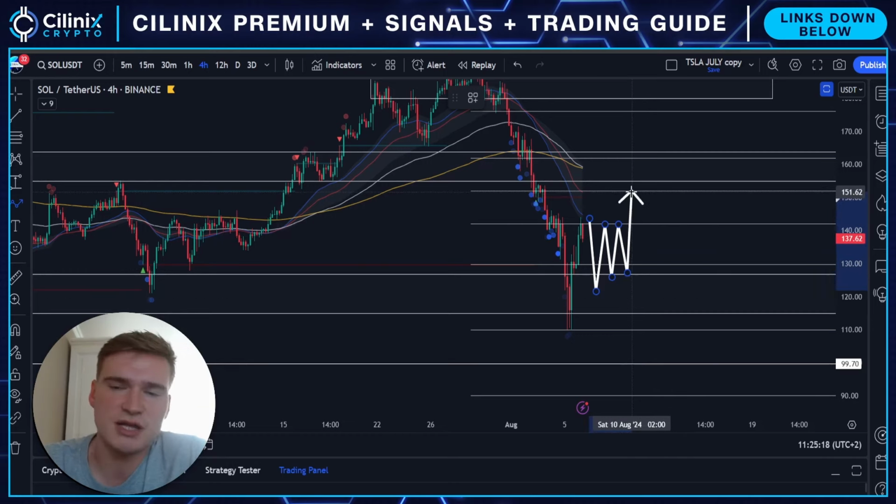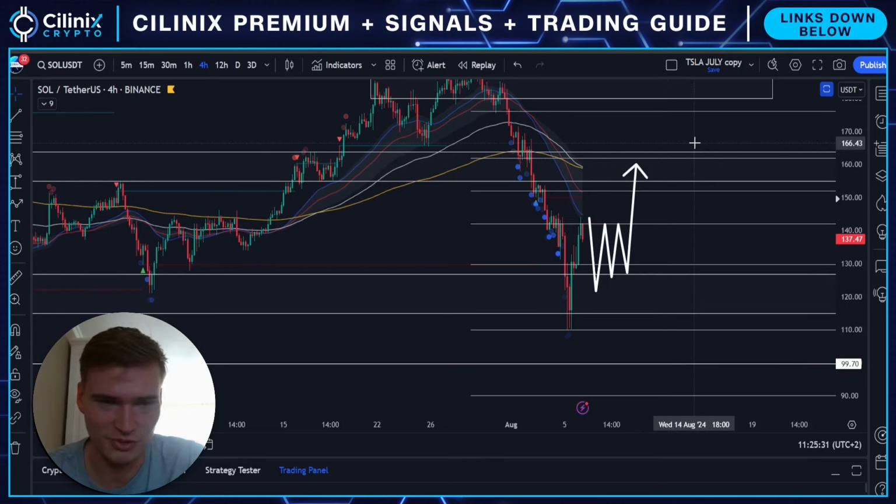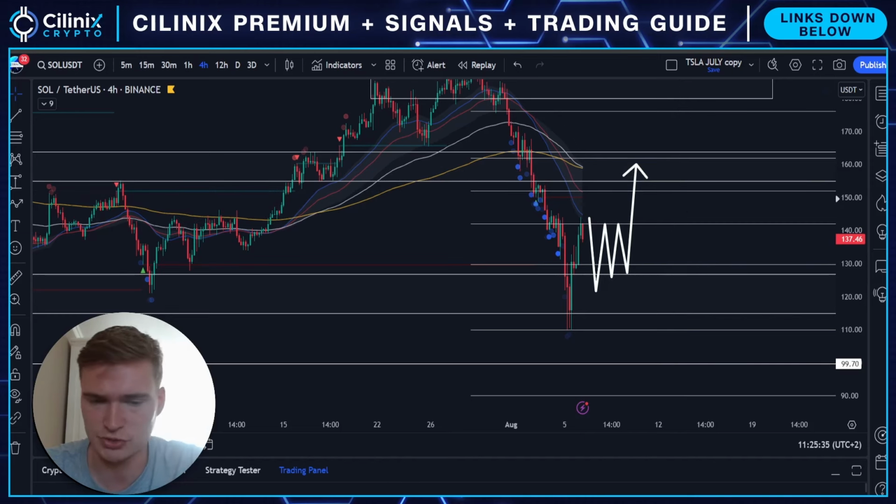We might try to get towards 150 and 160, which is where I will probably short. I don't see any reason right now in the markets why we would break through 160, the top of the range, a major confluence area as well. So if we get there, that looks like a good short opportunity. But I'll keep you updated on that.